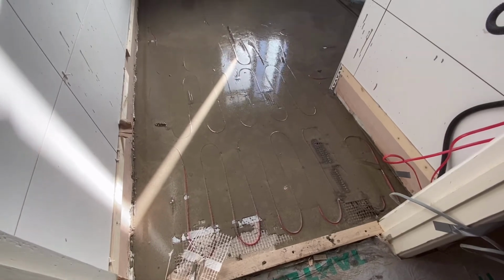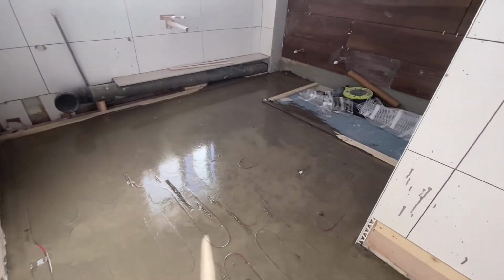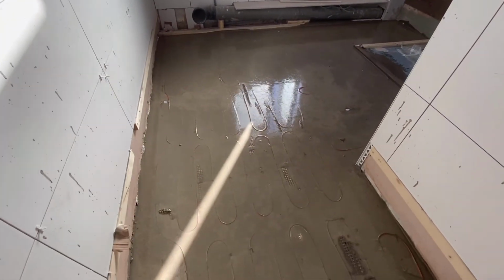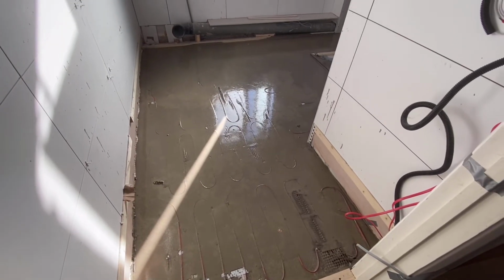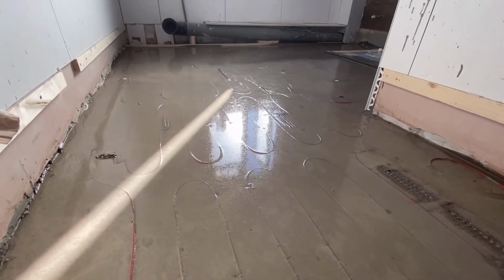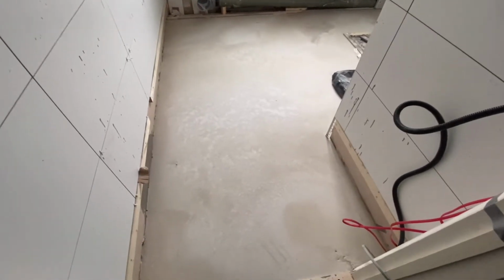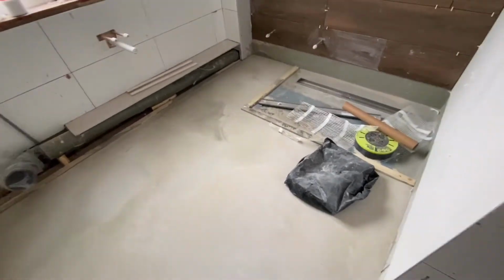So this is the underfloor heating that's gone down. And he's put some sort of screed on top, and has to wait for that to dry and come and put another layer on soon. And the floor is done. Well, the screeding over the underfloor heating has been done. So I can now walk on it as it's dry. And this is what it looks like so far.